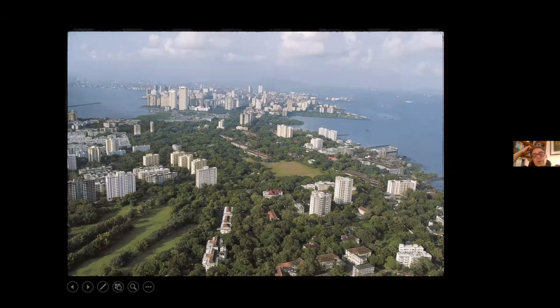Here's an old view which shows you what Colaba was like originally. This is what was called the Middle Colaba Road, the Colaba Observatory, and the road which went past and connected to the city of Bombay.